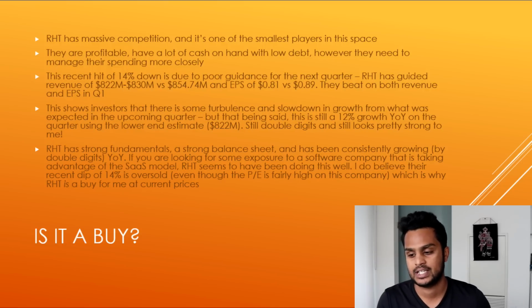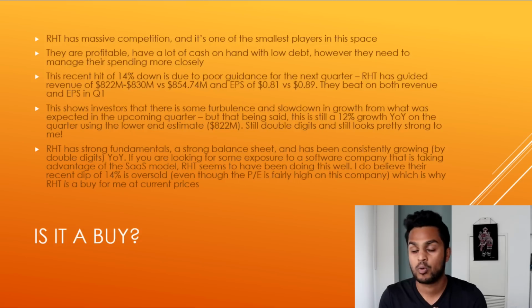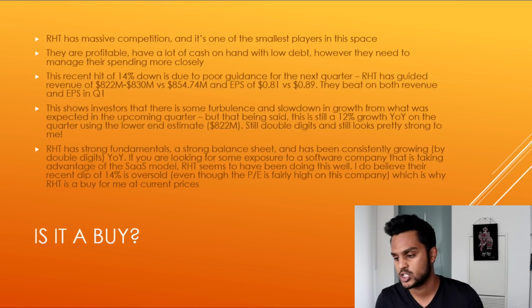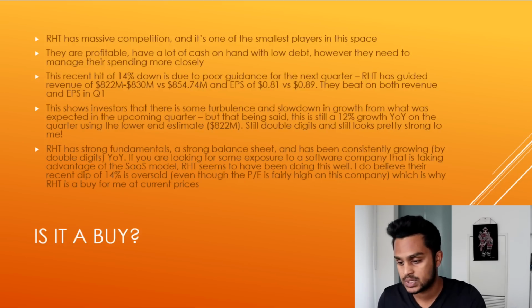Now, they recently hit a 14% down day like we just saw, and this was due to poor guidance for next quarter, like I mentioned a few minutes ago. So Red Hat actually guided revenue for around 822 to 830 million versus the expected 854 million.